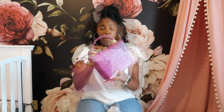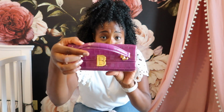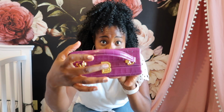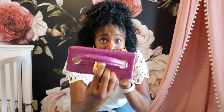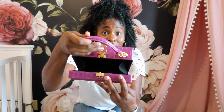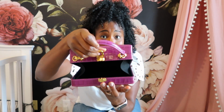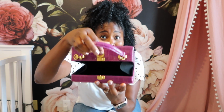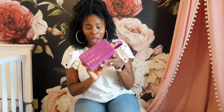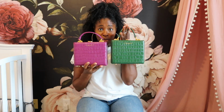I love the little snap, y'all. Look at the little snap. It's a B, if you can see. You can see the B for Brandon. And look, you see? It is a good amount of space in there, ladies. A good amount of space. So, got the purple one. Got the green one.